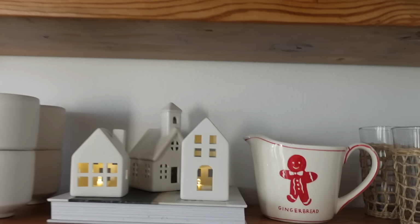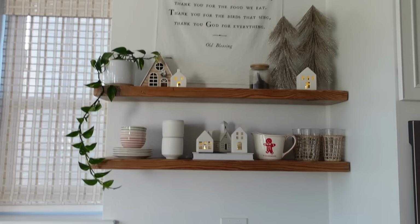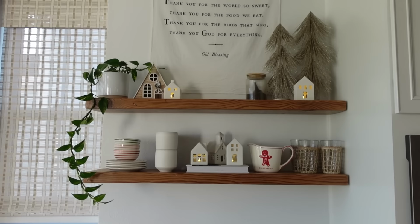I think it's super cute, don't get me wrong. I think it's really cute, but I feel like it could be better. So maybe I'm just being too picky, but it's sweet. Let's add a little pop of red though.